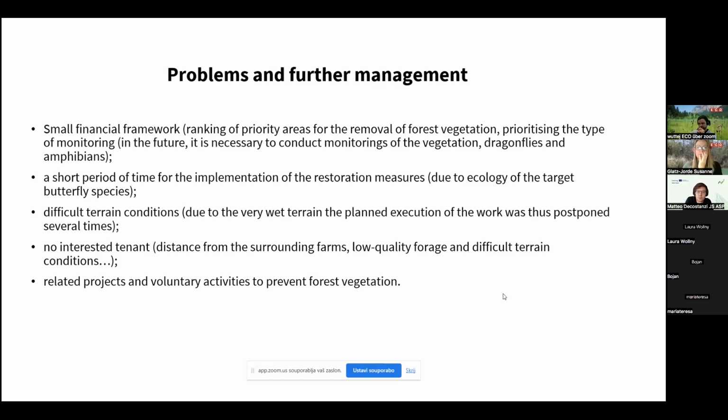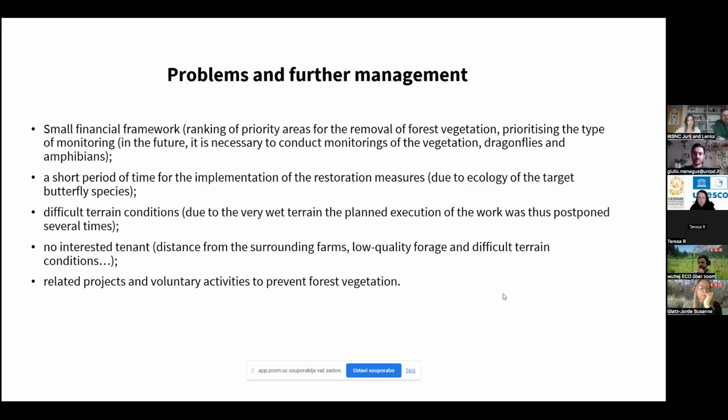At the field visits, we were just comparing the state of the vegetation, the dragonflies and amphibians from the previous monitorings. Also, a short period of time for implementation was in this project. So one season we had for monitoring, and then we had to act quickly. As you know, we had quite a difficult situation with the weather this year due to the floods, and also now a lot of water in these areas. The measures were implemented a bit later than we planned, but we still managed to do it on time.